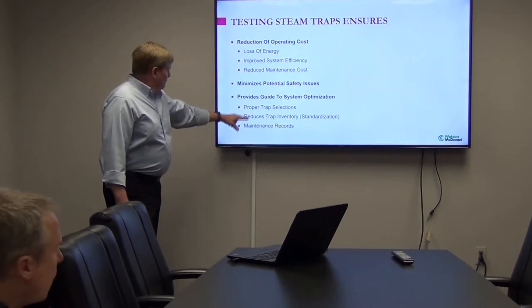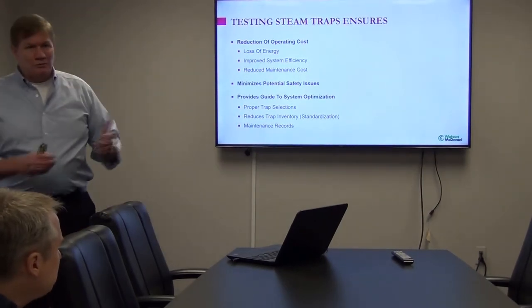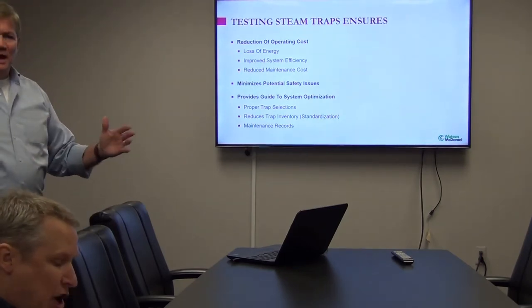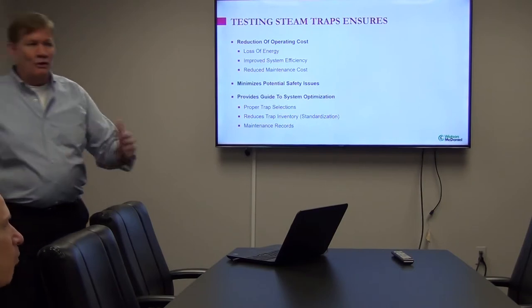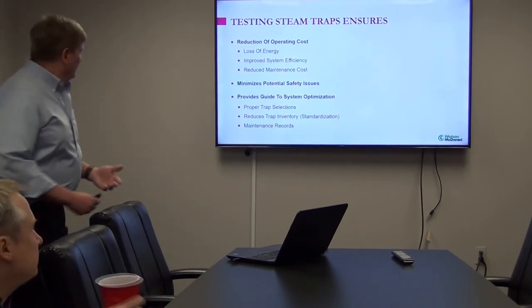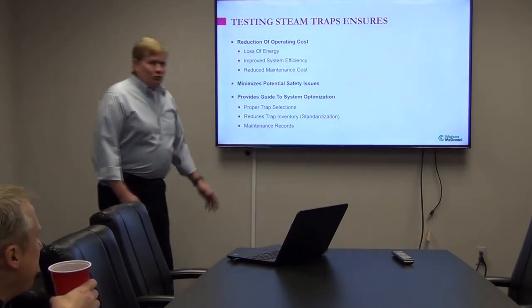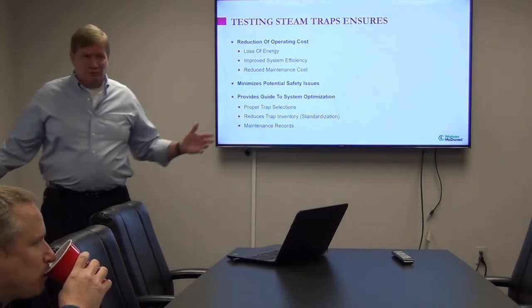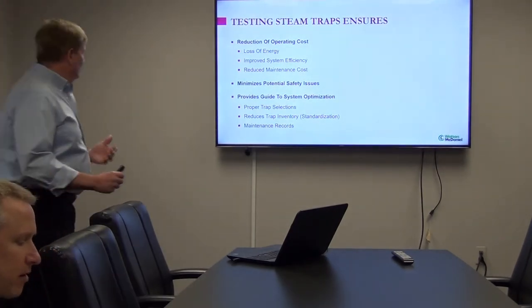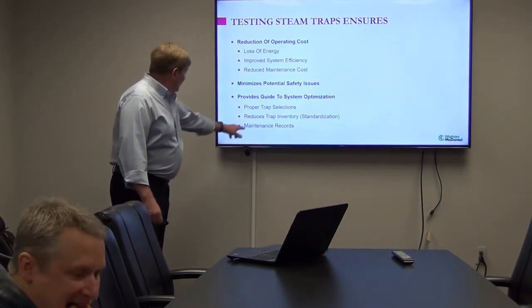We can also become managers of their system. I'll show you the report at the end of the presentation, but at the end of the day, we have a complete inventory of all the traps they have. Now we can help manage that system. We can make proper trap selections and reduce the trap inventory. Hey, I used to have 50 different models of traps, now I only have 10. It really helps the end user standardize and reduces inventory costs.